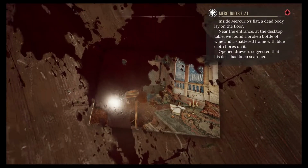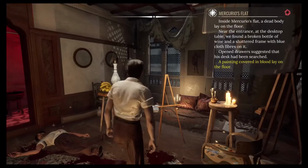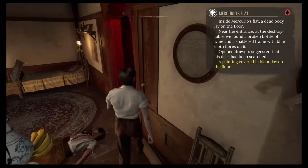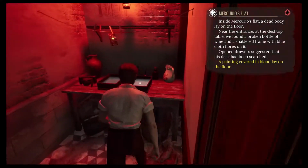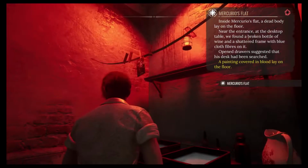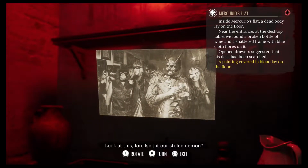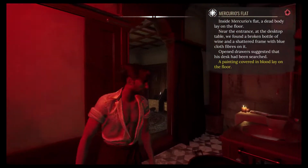The blood has dried. I've heard of this style of painting. It is called Expressionism. The photograph was not pulled out in time. Such a waste of material. Look at this, John. Isn't it our stolen demon?